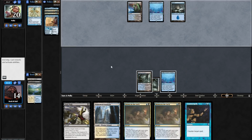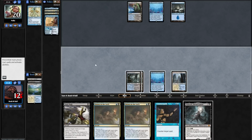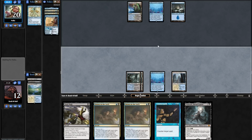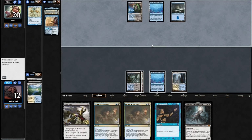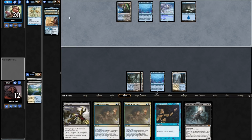I'm going to need double black, double blue to play the game I want to play. Oh, of course I need triple black now. And I will shock this in. I think this game's going to come down to one specific fight over something more than it's going to come down to two life points. And having two pieces of interaction up is really nice in that world.